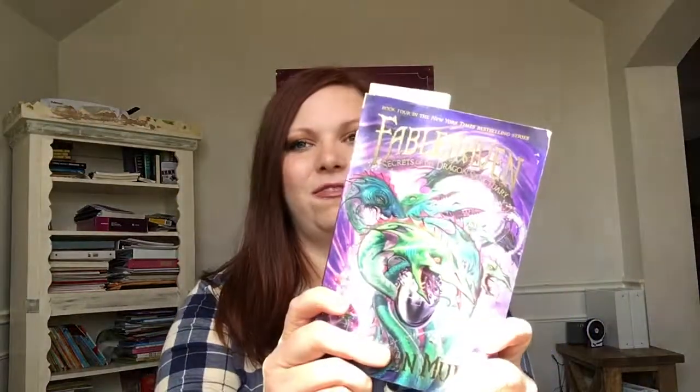And then my oldest, for fun, is reading the Fablehaven books. Apparently we really love series in our family. I know I do. My son is 11 and he is loving these books. I've actually never seen him fly through books so fast. It's middle of February right now, and the first book he got for Christmas, and he's already on book 4. So he's just loving it, and it's been really fun for him to read.